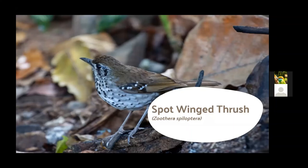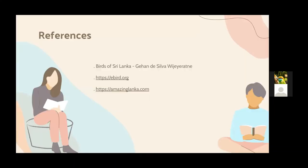Its voice is one of Sri Lanka's few true songbirds, endowed with a double voice box. It has a wide repertoire of call notes and rich, melodious tones. So these are the birds of the lesson.